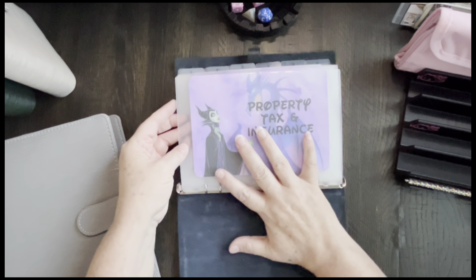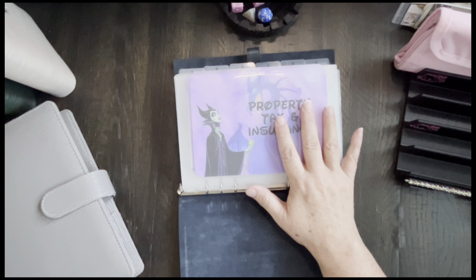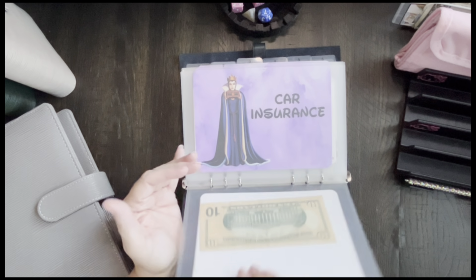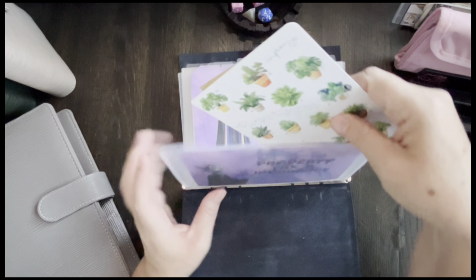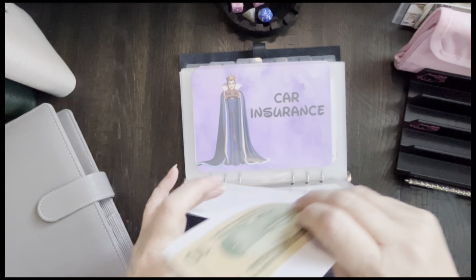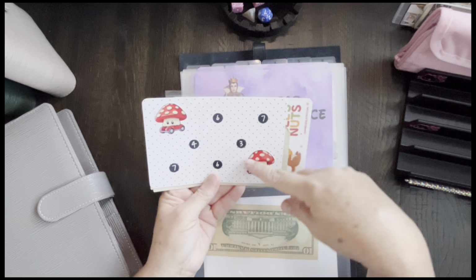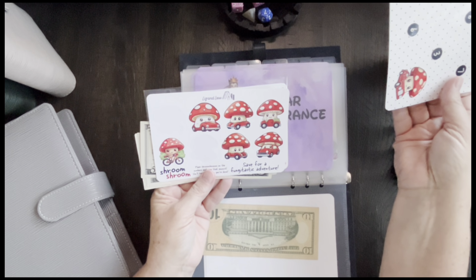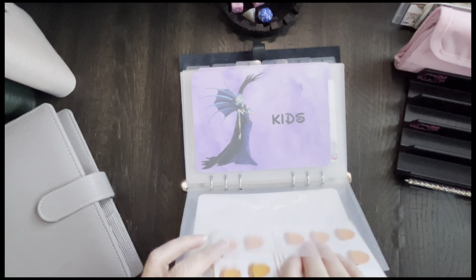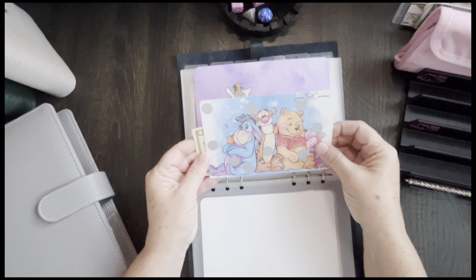So this binder, I call it my randomizer because it really is, it feeds all the other binders. So this one has my property tax and insurance, my car insurance, and I can go through real quick. So property tax, I'm using one of Liz's challenges, her indoorsy challenge. Like I said in a previous video, I am like a hoarder of her challenges. My car insurance, I'm using her shroom. And then after that, I'm using Nigel's nuts, because car insurance is nuts to me. Kids, let's see who I have in here. Oh, I have Laura Bell Creations in here, her Winnie the Pooh.